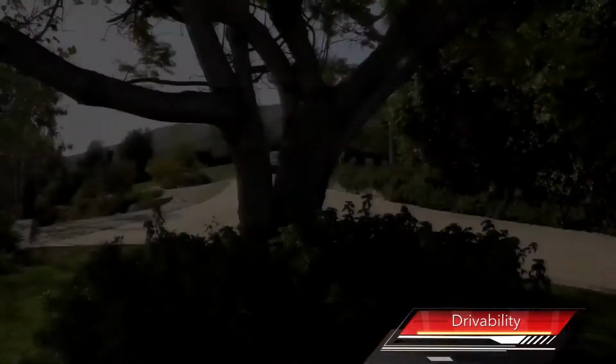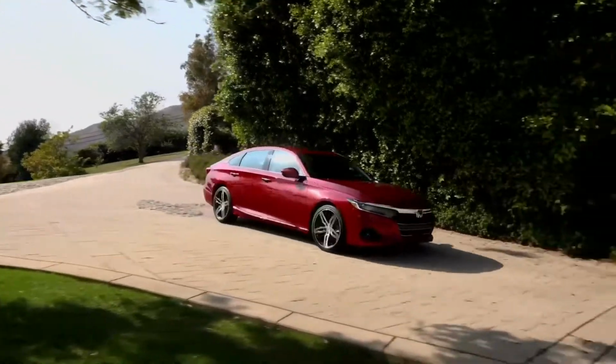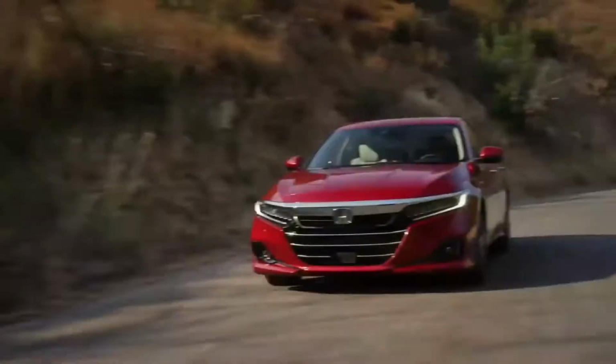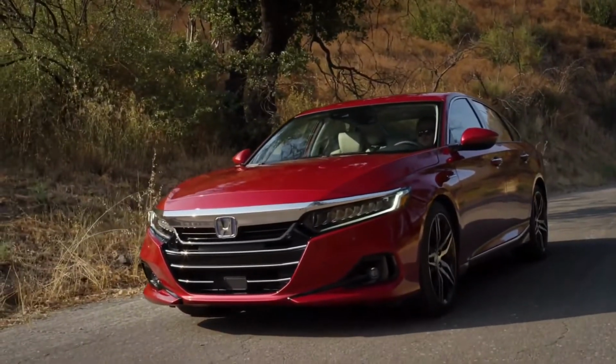Both Accord 1.5 Turbo and 2.0 Turbo get updates to their driving performance also. The engine management software for both engines has been refined for smoother, more linear acceleration feel. On the other end of things, the brake system has been updated for smoother engagement, especially at low speeds.